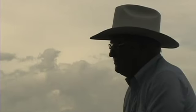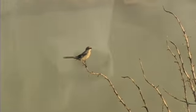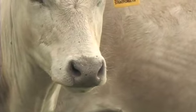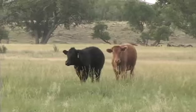Every rancher is very knowledgeable about what's on their property. They might not have the name, right? They might not know what the name is, but they know what they see, whether it's a lizard or snake or a bird or a fox. They're very, very aware of what their surroundings are.